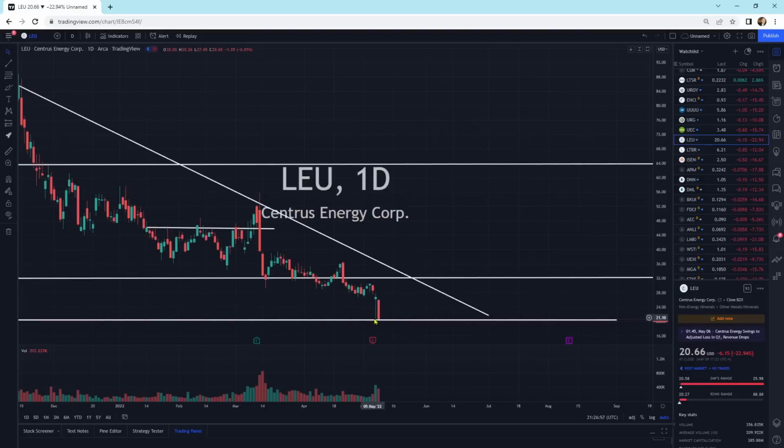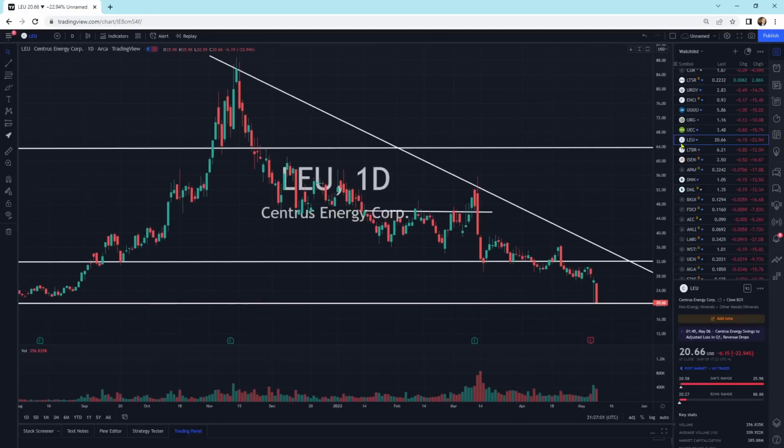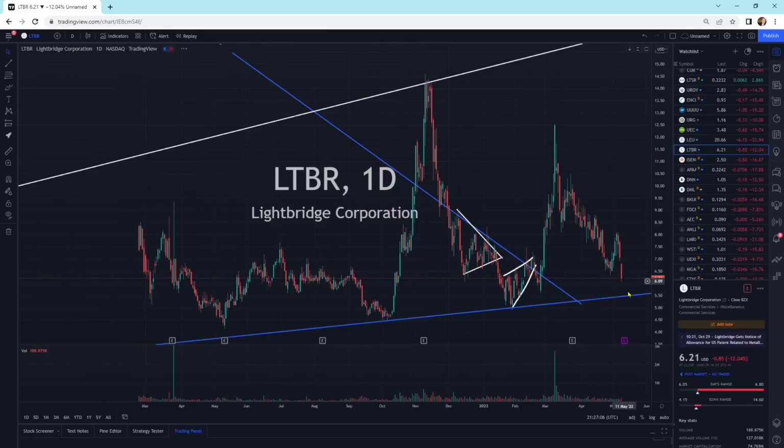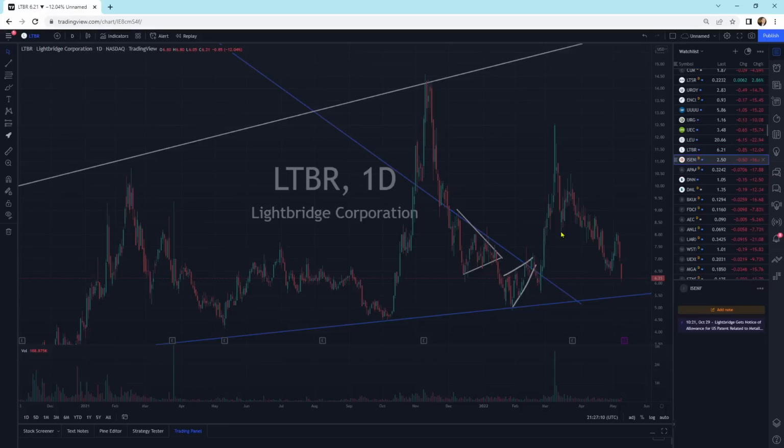This is right on support for LEU. LEU. LTBR coming on down. We've got support underneath that at about 575 or so. ISO energy.